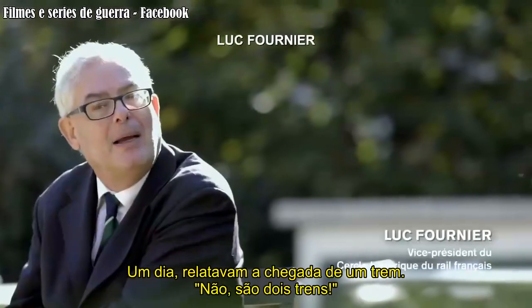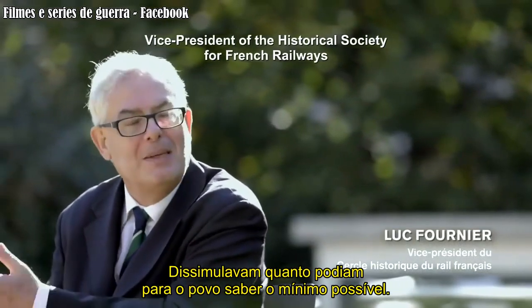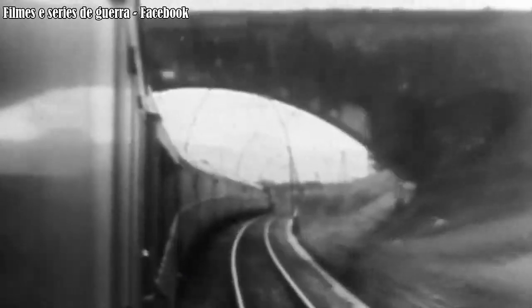The Secret Service were experts at creating red herrings. They'd report a train arriving one day. Oh no, it's 2 trains. Actually, it's not that day. They dissimulated as much as possible so that people knew as little as possible. There were also guards in all the stations, and possibly all along the forests of Les Landes.